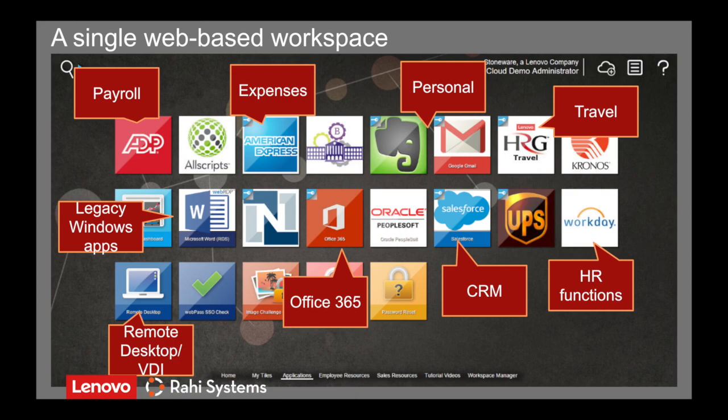Now, part of that solution piece is a software piece as well. So what we provide is a single web-based workspace. At Lenovo, we have many third-party websites and applications that we use on a day-to-day basis, and the bookmarks tab in Chrome will only do so much. So this is where I personally rely on Unified Workspace to manage my day-to-day. Essentially, it'll consolidate all my sites and applications in one easy to use and customizable console.